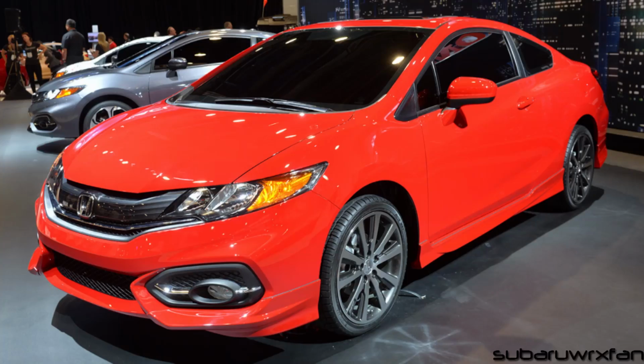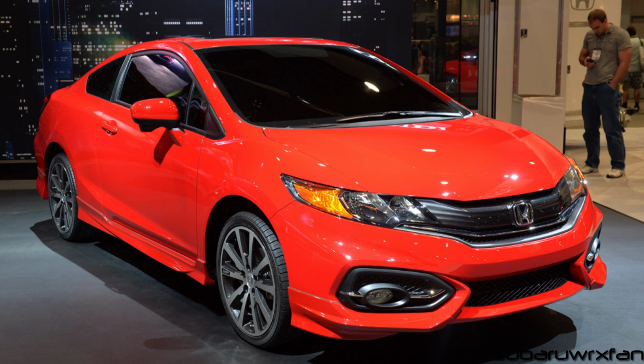They teased it last week, and I love the way the back end looked from that one teaser shot. But now they've showed us the front end, unfortunately, and it just looks miserable. I don't know. Maybe it's just me, but I think that looks awful. Worst Honda design in recent memory.